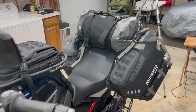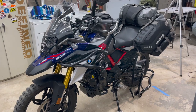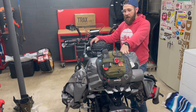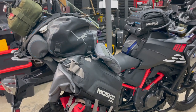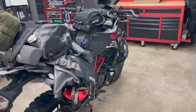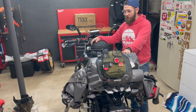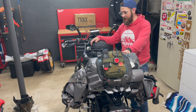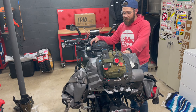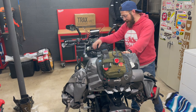It really is a fantastic setup. This bike doesn't need the heat shield. I know if I had this setup on my other bike, it probably would, but this is kind of like my adventure setup, a little bit more campy and rugged and more off-road. Everything's soft bagged, everything's kind of weather resistant, and it works really good with the 310. I just like it, man. I had such a good time on this bike.